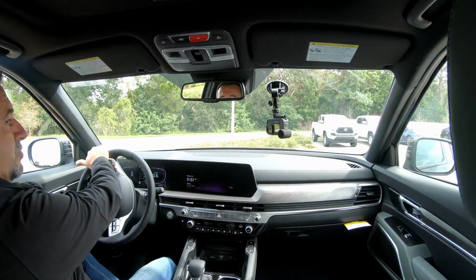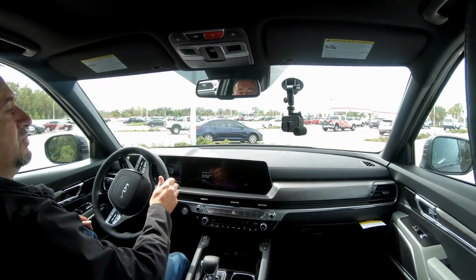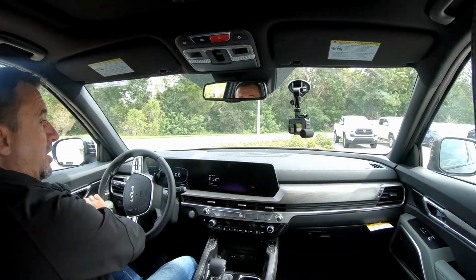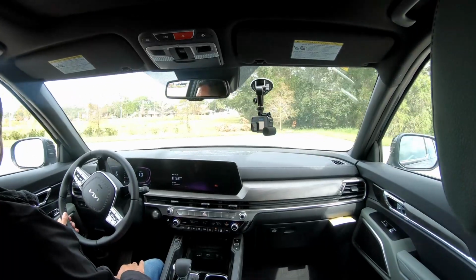Well, turn the wheel all the way to the right and let's go. So we have parking spots. We have 1, 2, 3, 4 parking spots. That's actually pretty darn good for the size of this vehicle. This is a mid-size SUV.